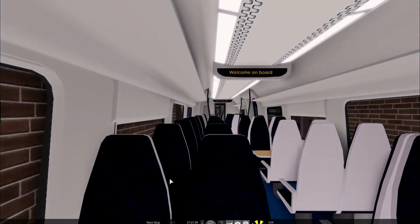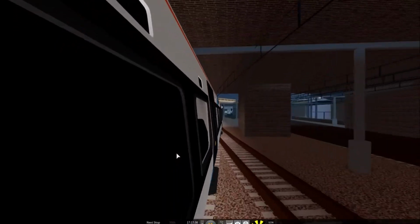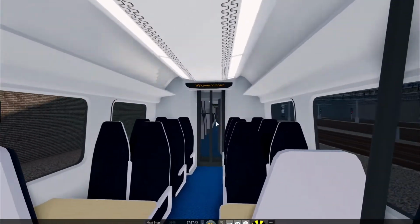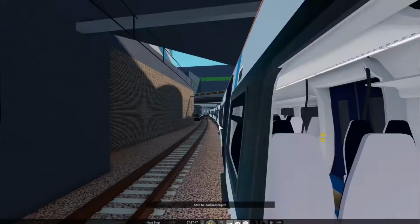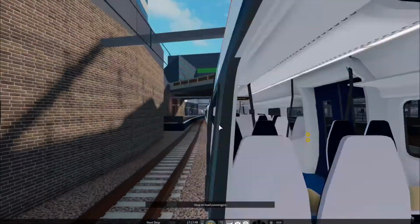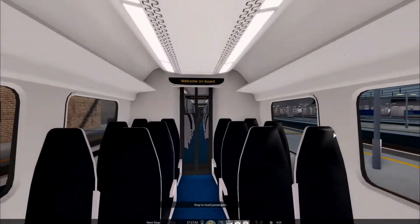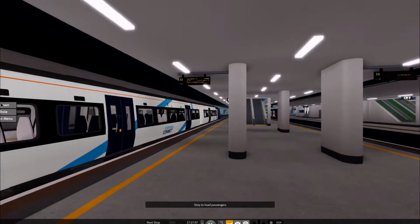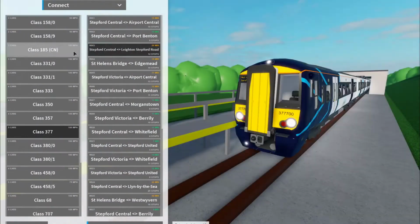The maquette, it has the Stepford Connect logo on it. The doors are nice and gray. There's a toilet right there. There's welcome on board signs. It's like a meshy ceiling. And it says connect service. The specific line.